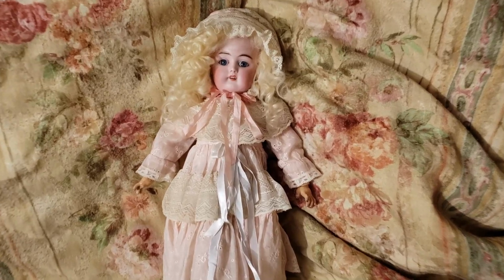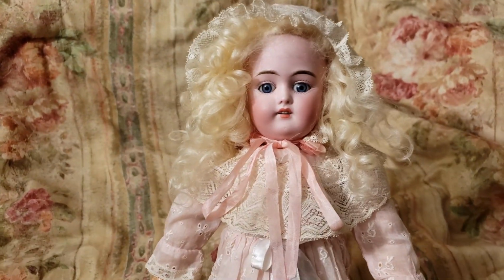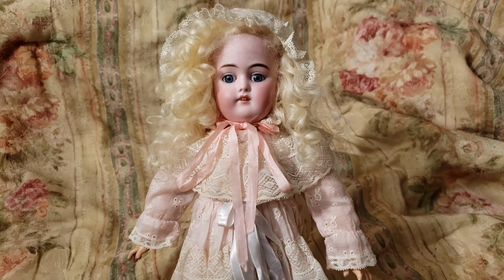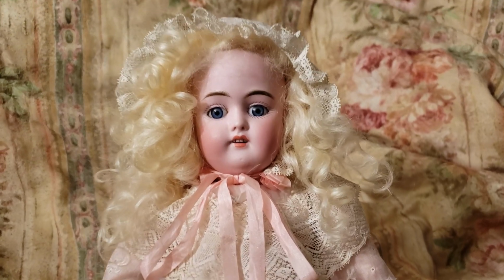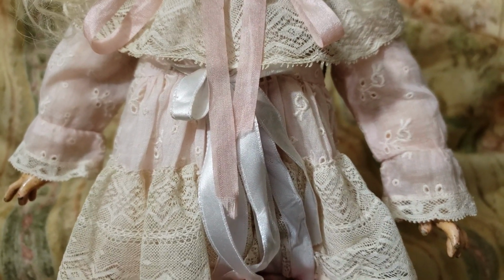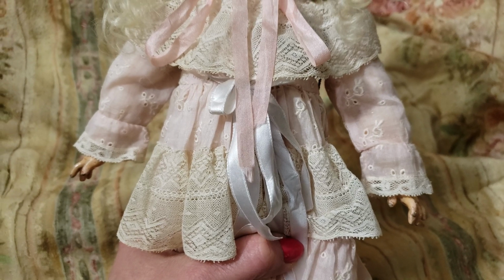So what do I have here? I have a Kestner doll, and she was probably made sometime between 1890 and 1908 or so. And she's wearing her original dress, and it's a pretty cotton batiste dress with lace. It's almost like a peachy pink, but it's faded over time.